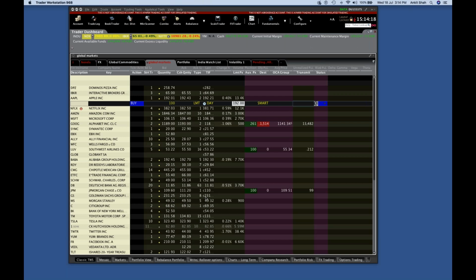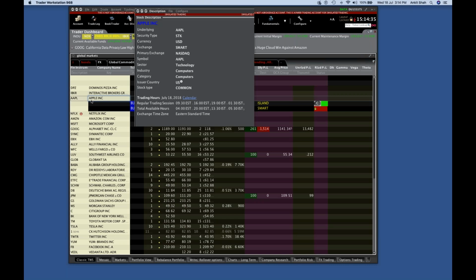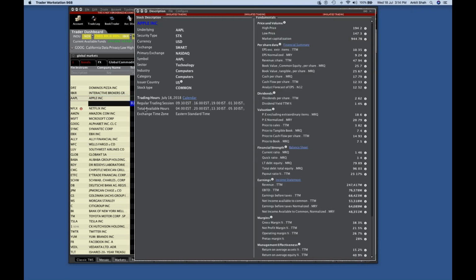So I did not allow my order to fill outside of regular trading hours. If I tick the box over here and I click update, now my order is live on the exchange because currently the stock is not trading at regular trading hours. So if I double click on any stock, I can see the regular trading session. I can also see the total available hours.